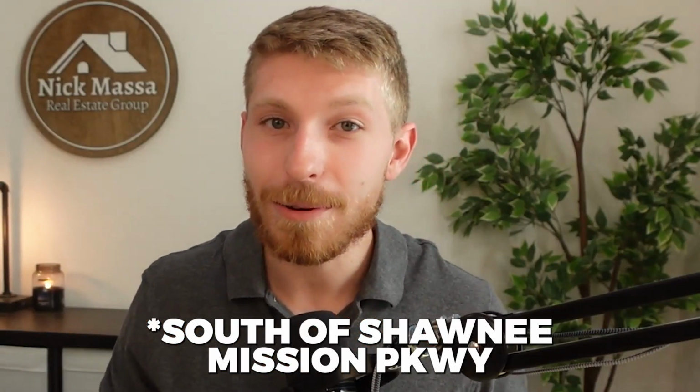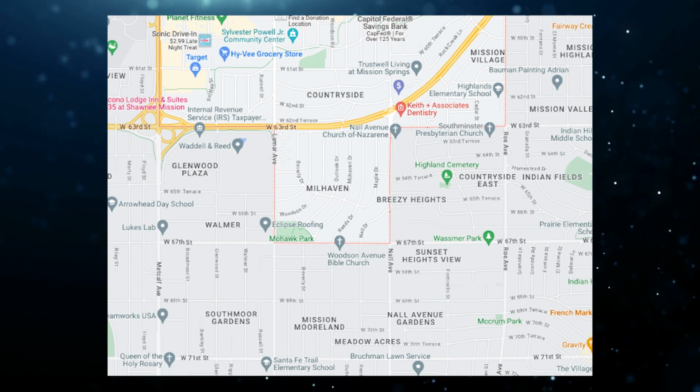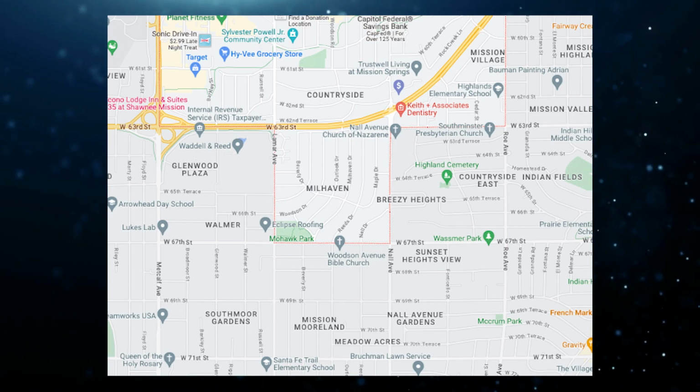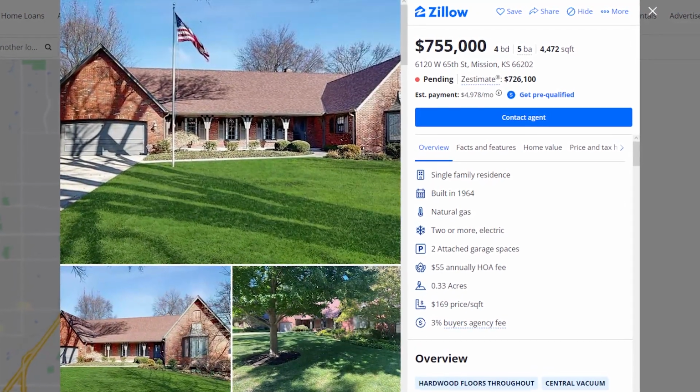Now, while there's a big difference in the feel of the homes in the entire area once you go north of Shawnee Mission Parkway, there is one little neighborhood in Mission, Kansas that mimics the feel of Prairie Village, and that would be Mill Haven. So as you can see on the map, it butts up right next to Overland Park and Prairie Village, and that's where you'll see some more expensive homes like this one and this one.